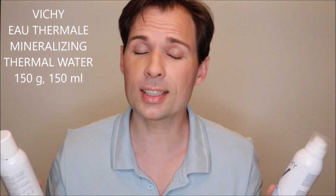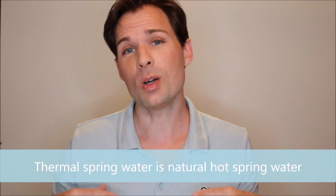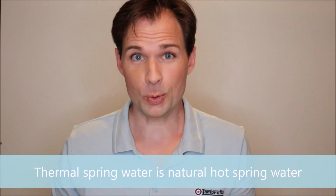So both of them are thermal water, and the thing about thermal water compared to your average water coming out of your tap is that thermal water is from a hot spring, and when the water comes from a hot spring, the warmer the water is, the more minerals can be in the solution. So that's why thermal water has more minerals in it. And that is obviously what they are selling you.